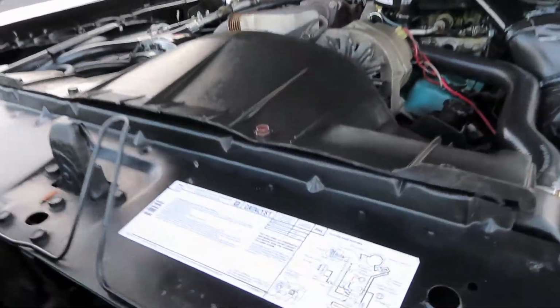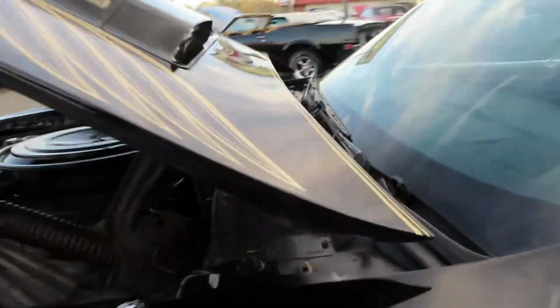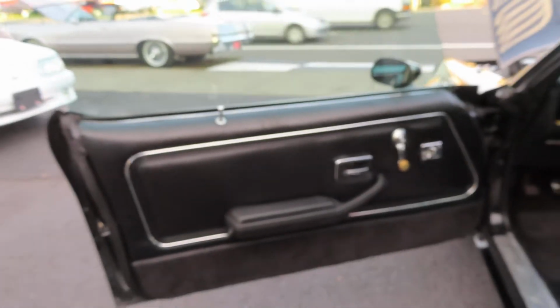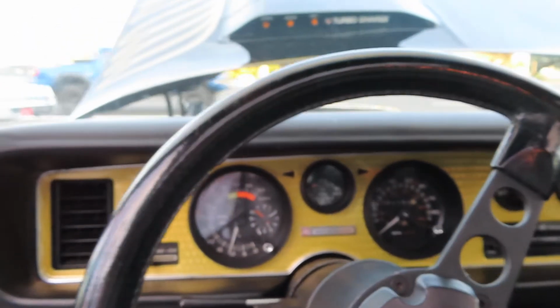.301 4.9 turbo. Has air conditioning also that blows cold. It's the data plate. And the VIN number. This is the matching number car. Very nice, got tilt, cruise. Those are correct miles, 91,000.